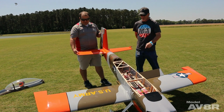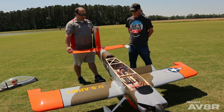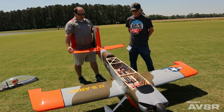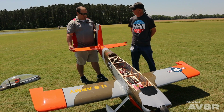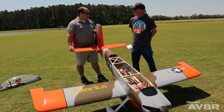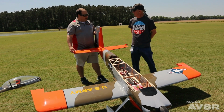What kind of receiver pack are you running there? In this one we've got two Potenza 2S 4000 milliamp receiver packs. Those are plugged straight into the Aura Pro for power. The nice thing with that setup is the servos are all plugged in there, so the power goes straight to the servos. There are no additional jumpers or anything like that you have to run with that setup.